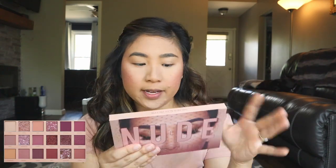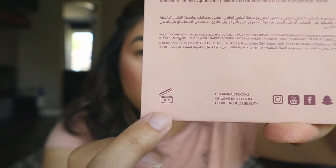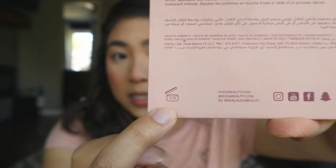I'm gonna move on to my eyes. I'm using the Huda Beauty New Nude Palette. This is supposed to last 12 months. By the way, if you are worried about when your makeup products expire and you don't know where to look, this is where you look. On the back of each palette, there's gonna be what looks like a little container, and you can see right here it says 12M, which means 12 months.